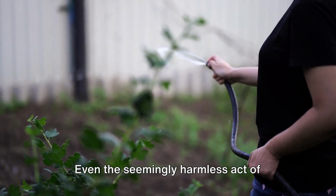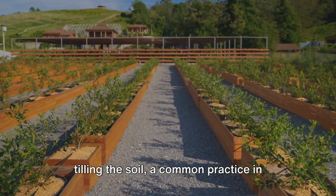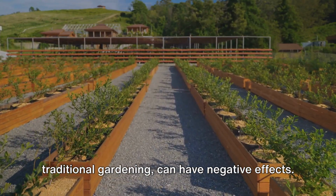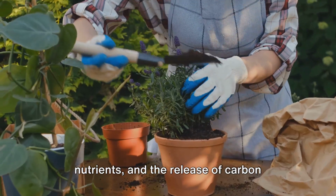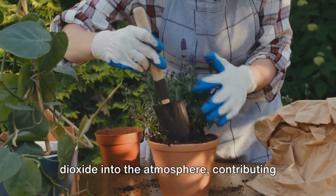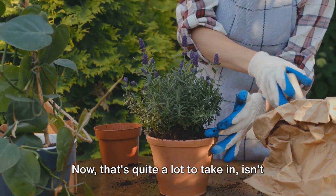Even the seemingly harmless act of tilling the soil, a common practice in traditional gardening, can have negative effects. It can lead to soil erosion, loss of nutrients, and the release of carbon dioxide into the atmosphere, contributing to climate change. Now, that's quite a lot to take in, isn't it?